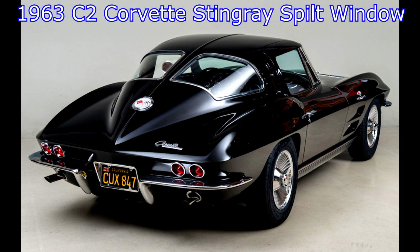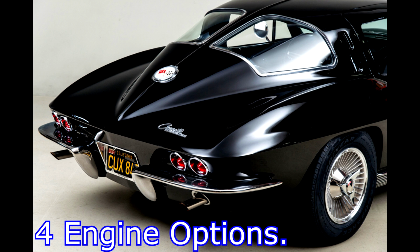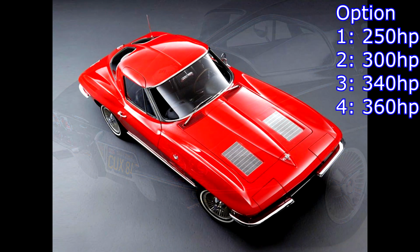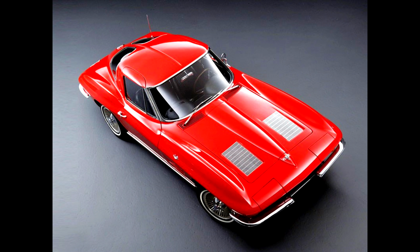It was absolutely a gorgeous car, and the engineers built this car to be quite a bit different than the earlier C1, first generation Corvette. And one thing that I love about this car is that you could get this Corvette in 4 different engine options. They had a 250 horsepower V8, a 300 horsepower V8, a 340 horsepower engine, and a 360 horsepower engine, all V8s. And I just think that's really, really neat that Chevrolet gave you that many options.